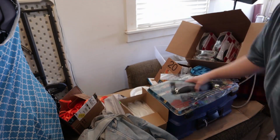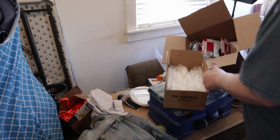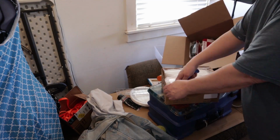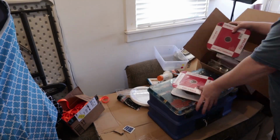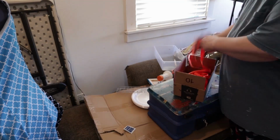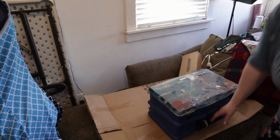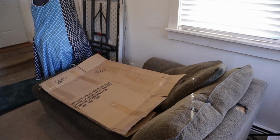Okay, it's not that bad, but it is mostly boxes. But I don't need this space to function as box storage. I really need it to function as a working craft studio, sewing room, and an Etsy store. Boxes will be important later, so I'm gonna keep them. Right now, I'm nowhere where I need to be.